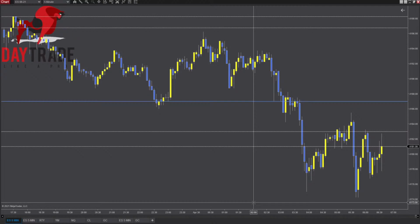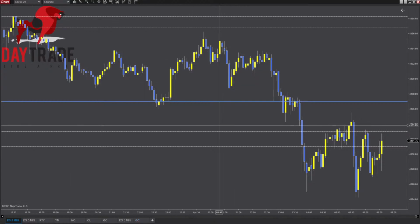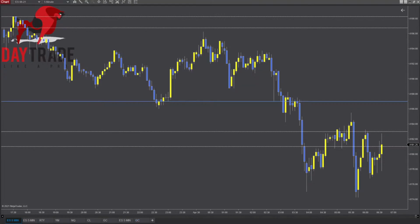What did we say last night? It was still just a bounce. That meant that the sellers were still in charge, and there's still room that we can move lower here. Okay, so a couple of things here since then. A couple of significant things happened.